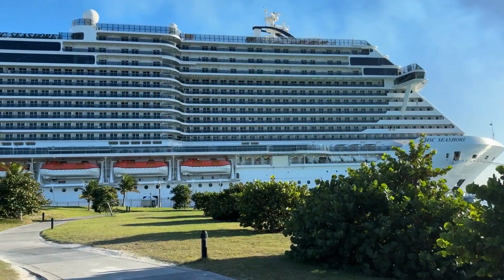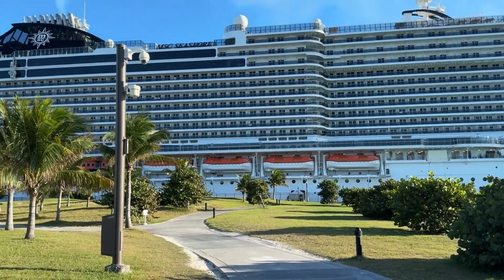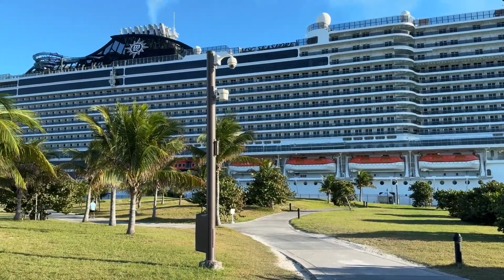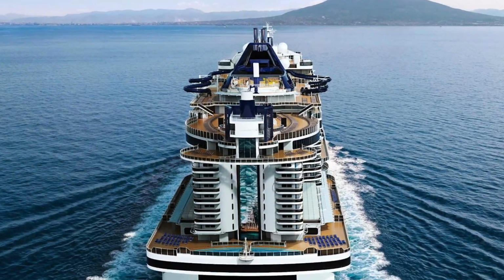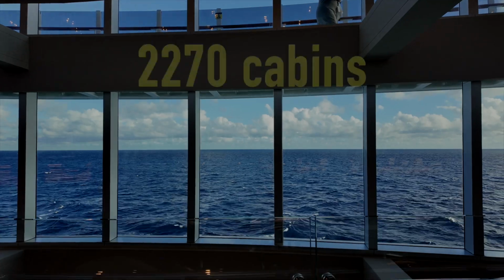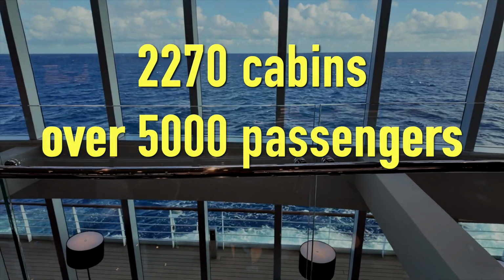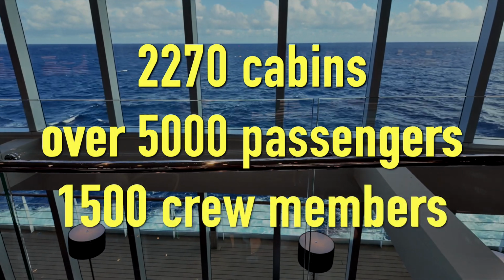Launched in 2020, the Seashore is part of MSC's Seaside-class of ships. Its sister ships are the Seaside, the Seaview, and the Seascape, and while I haven't sailed those ships, my fellow travelers tell me they're quite similar. The Seashore has 2,270 cabins with a capacity of over 5,000 passengers, all served by a crew of 1,500.